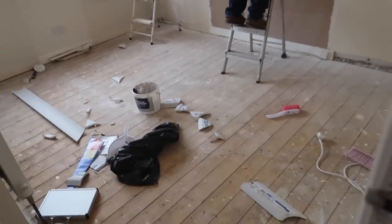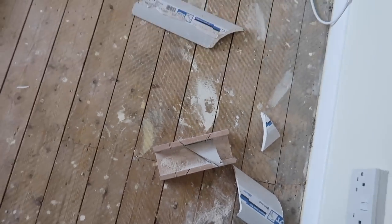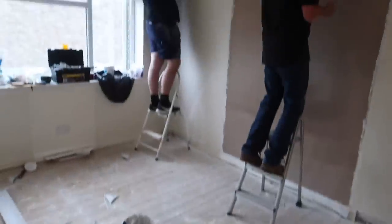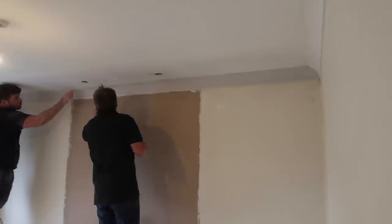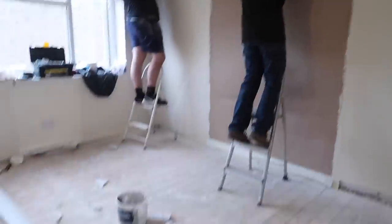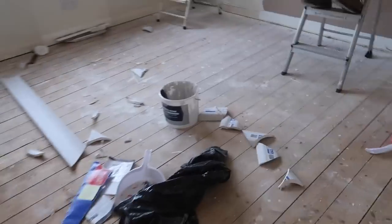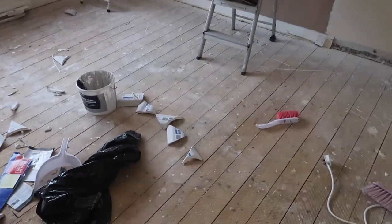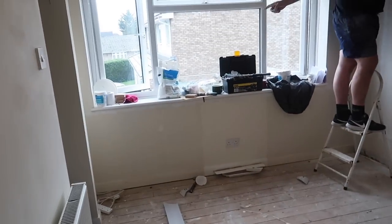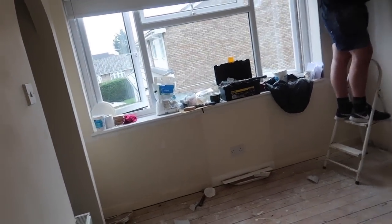So the coving has all been cut. This little block here has been used to help with the angles. What is the little block called? Mitre block. Okay. And here's the coving, just one big piece, stuck on the wall with some, what is this, render repair? No. That's just coving adhesive that it's been stuck to the wall with.